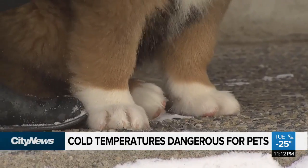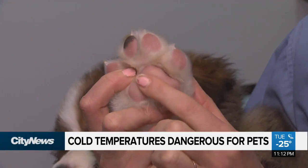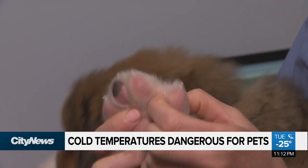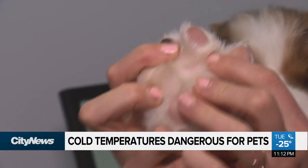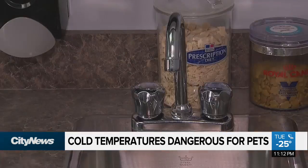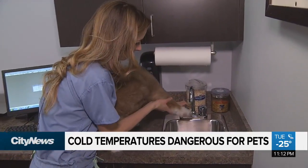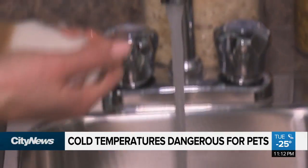What you want to look out for, obviously, is any redness or abnormalities of the foot pads here. And then you want to check in between the toes too, because the salt is going to accumulate back here and under here. So you want to make sure that's all clean. You want to get in there and clean those toes when they come in from the cold.